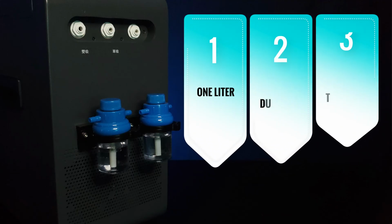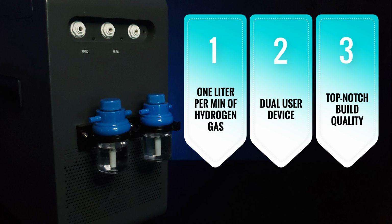3 reasons why you should consider this product. The device provides more than a liter per minute of hydrogen gas. The unit has dual user capability, allowing two people to use the system at the same time. And lastly, the device has top-notch build quality, ensuring a long lifespan for the unit.